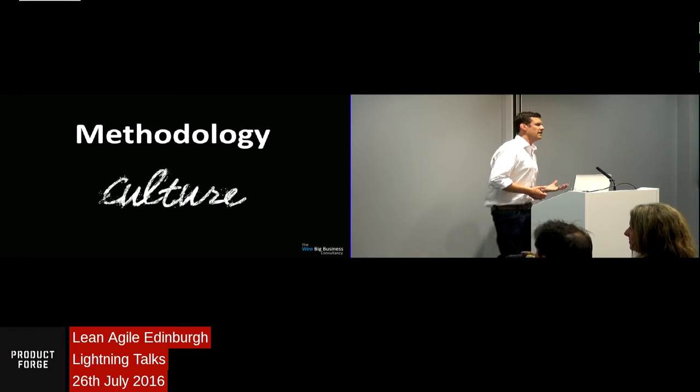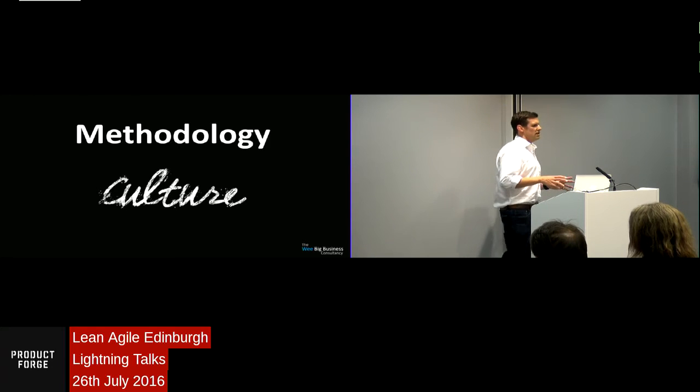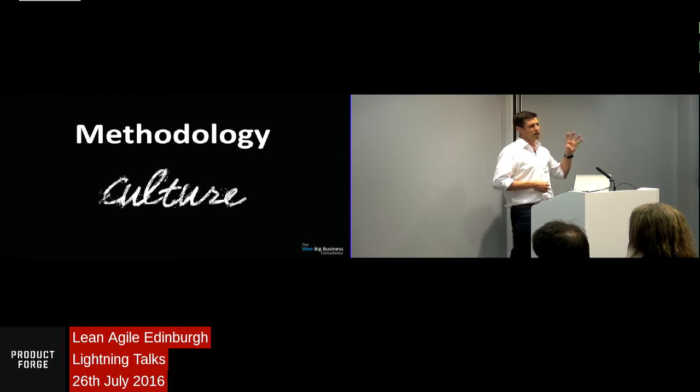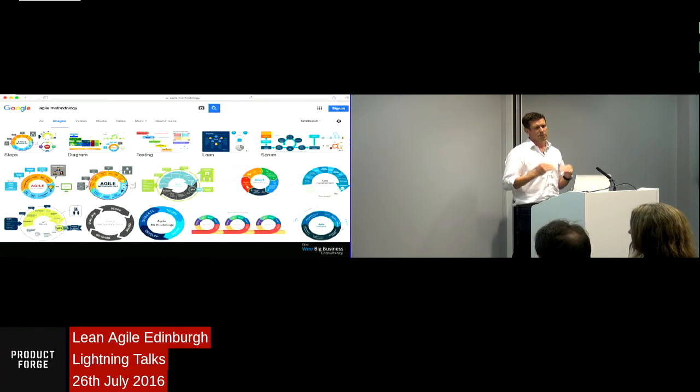So what I want to do now is look at methodology versus culture, because it's not just the methodology that brings Agile to life, it's actually the mindset of the people in the business and the structures that support that. And that's what we find in our experience of working, not just with large corporates who can afford expensive consultants coming in and teams, but actually small guys.